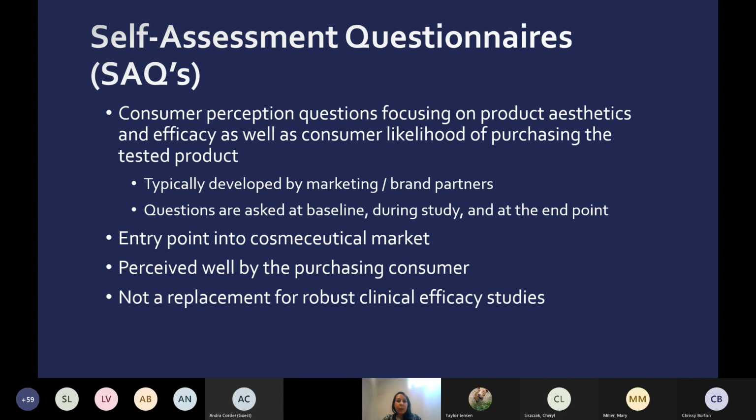I believe this is the entry point into the cosmeceutical market. I think that it's an important thing to have. It's an entry point. It's perceived well by consumers, especially those purchasing consumers. And it's not a replacement, though, for robust clinical studies.